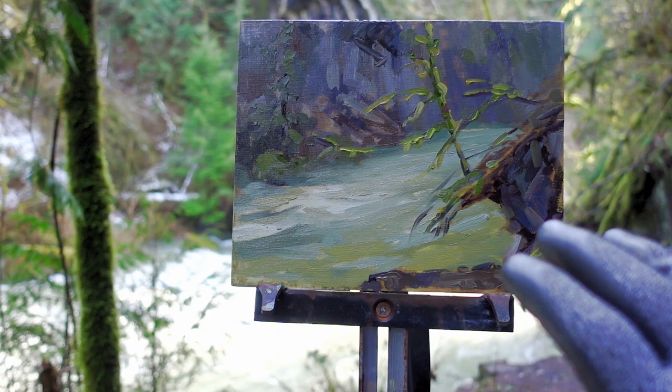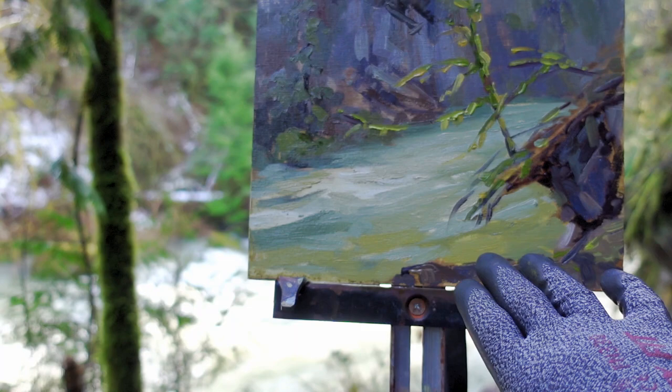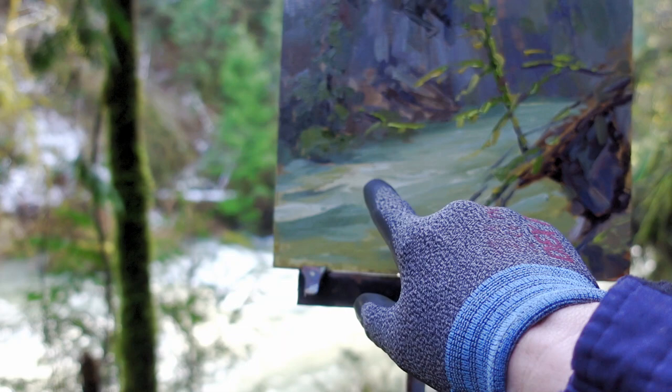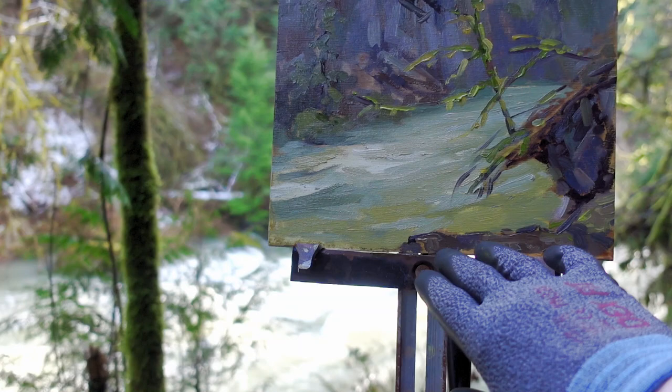What I did is I captured the color notes as best I could. That beautiful, almost phthalo green on the far bank of the river, coming to a really warm yellow ochre tone here. We've got a vibrant yellow of the rapids on the sun side and a lavender kind of color where the rapids are in the shade. And then just some beautiful gradation in the river.